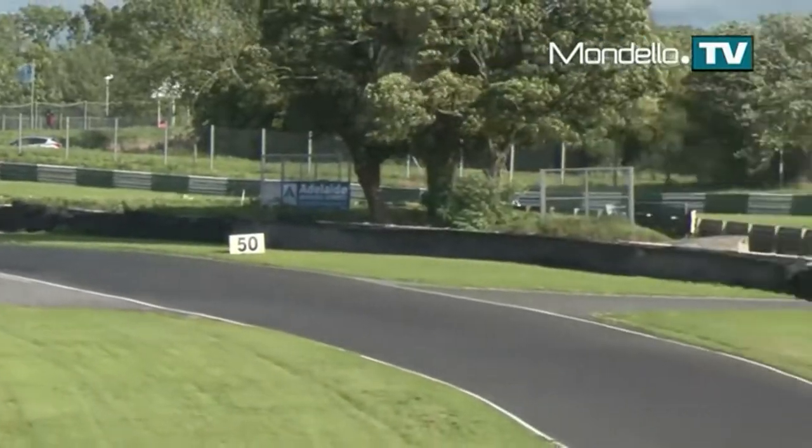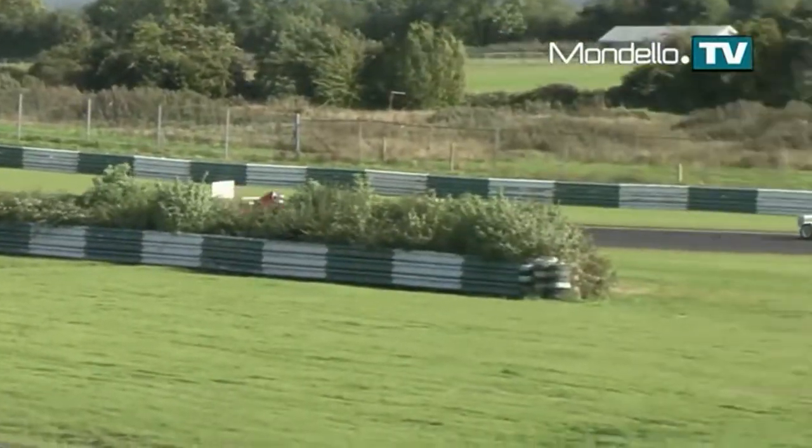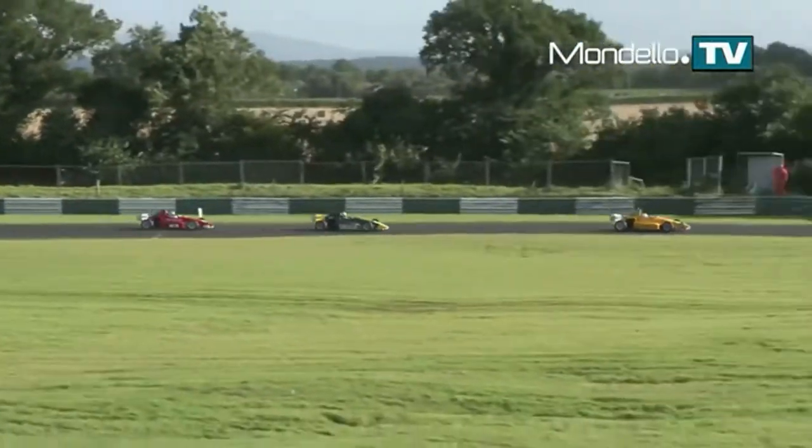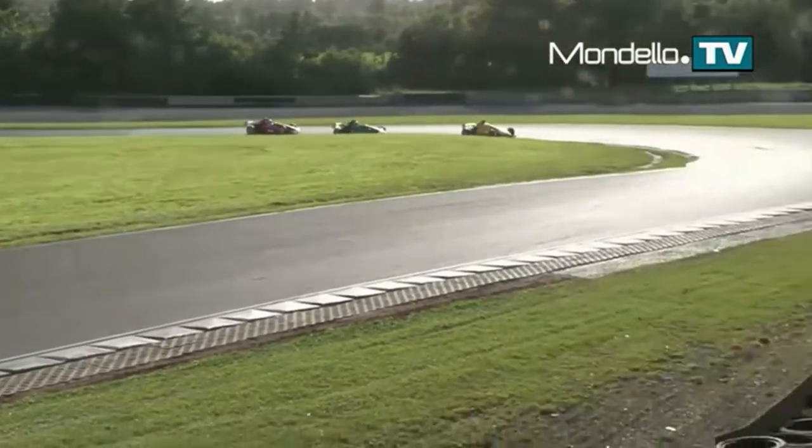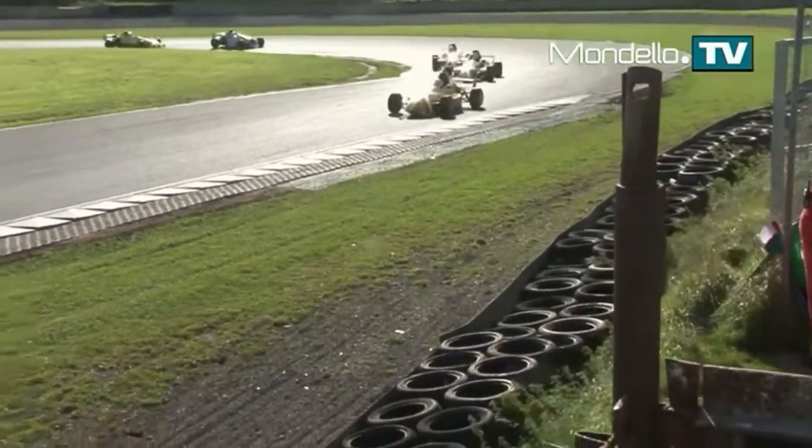There they are through Adelaide Corner now and heading out towards turn 3. And again, Rabbit's got that gap of 1 or 2 lengths. They'll have a go at him here on the brakes, but he hasn't made any mistakes just yet. And Harty just lurking there. Surely Harty will attack at some stage, Matt.